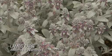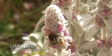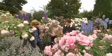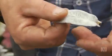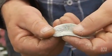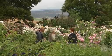And this stachys, this lamb's ear, isn't it? Yes, and the bees love them. Look at this one there. I mean, really, with a plant like this, you don't need a pet. They're just so soft, and you can see how they get their name, the lamb's ear. They're perfect lambs here. Well, we're not frightened to tell each other what we think.